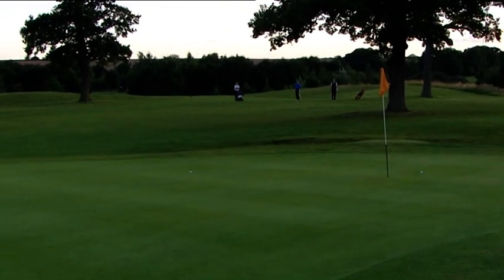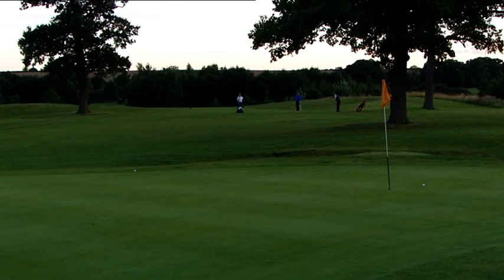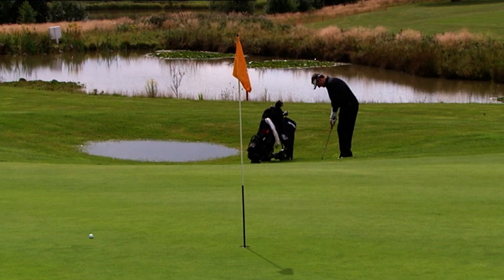Partnering Rewbotham in the final round will be Simon Thornton. The Irishman carded a 69 on day 2 as he looks for that all-important second win to cement a position in the top 5 of the Order of Merit.